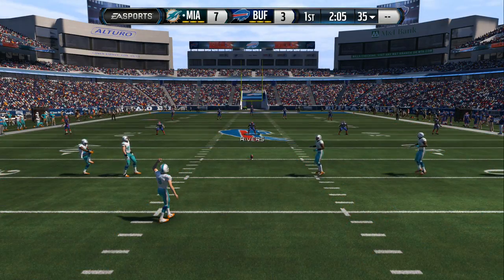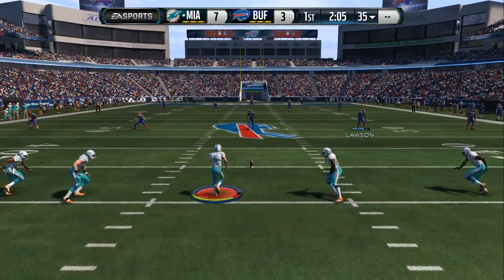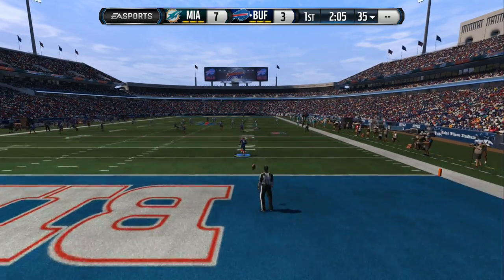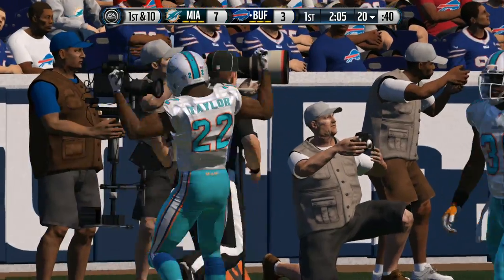The Bills are ready to return the kickoff. Touchback now as the ball comes out to the 20.